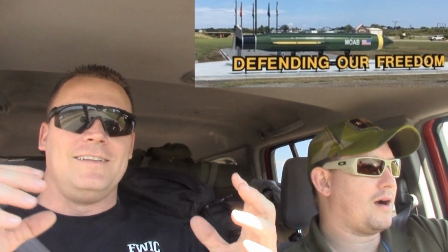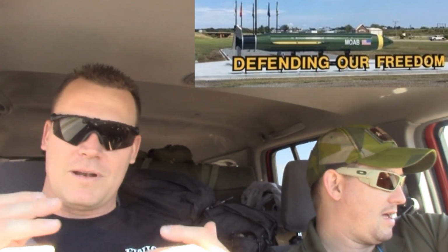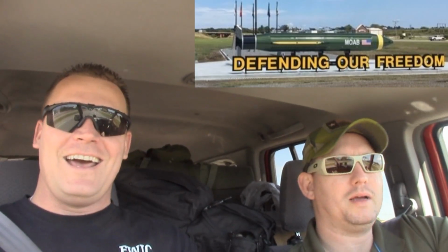I don't think you can see it. Did you see that MOAB bomb over there on display? Oh, is that what that was? Yes. Sorry, we're driving through Oklahoma, and there's this big display MOAB bomb. It says defending our freedom, and it's a ginormous MOAB set up on a concrete slab on display. Sorry. That's some America for you right there. Got a little distracted there.